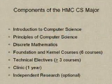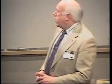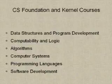In our major, we have a number of different tiers. We have introductory courses. The first two, we require additional mathematics in the form of discrete mathematics. We also have what we call our foundation and kernel courses, which I'll explain more about on the next slide. And then students must take at least 3 technical electives and the clinic, which is kind of the capstone experience. They also optionally do independent research with faculty, either during the summer or during the academic year.